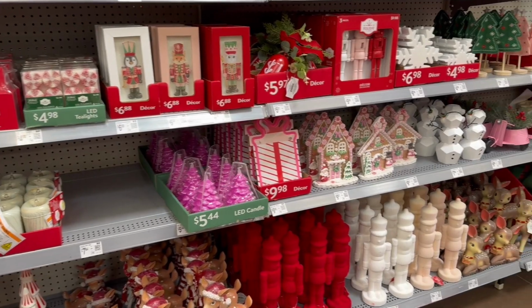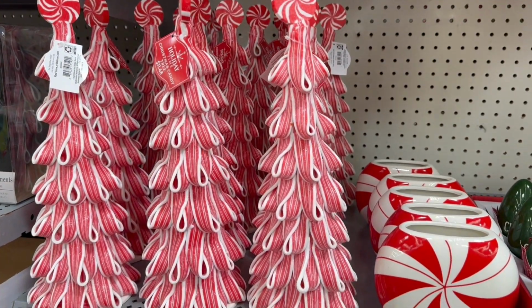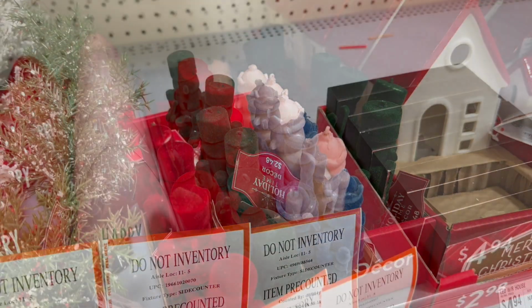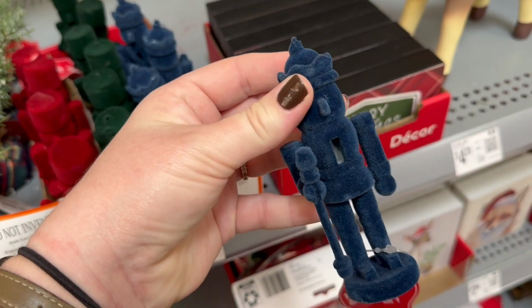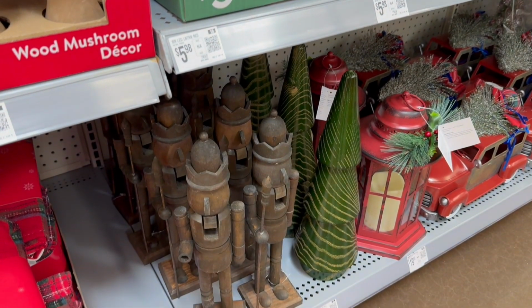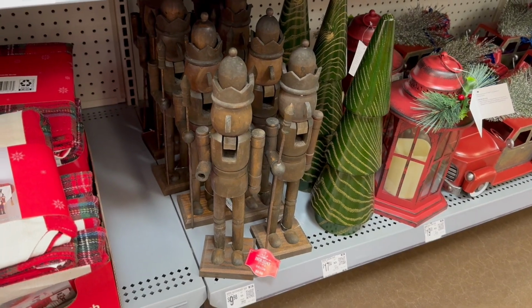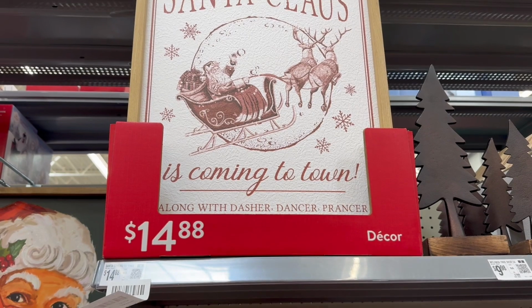Moving on to the regular Walmart section, you're definitely going to see a lot more pops of color, traditional items. These velvet nutcrackers are such a fun addition to a kid's space, and I love that Walmart also brought out their own stained nutcracker, just like Hobby Lobby. This one is more similar in color tone to the one that I DIY'd myself a few years ago.